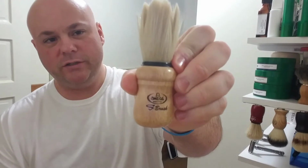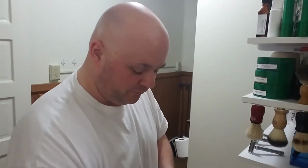Tonight we're going to be using the Omega S brush, synthetic with the Beechwood handle, and a Mühle R41 with an Astra SP blade, first use. We're going to do a bowl lather tonight, not a face lather. And we're not going to use a pre-shave soap or oil or anything. I'm going to go strictly with this because I want to see how this does by itself.